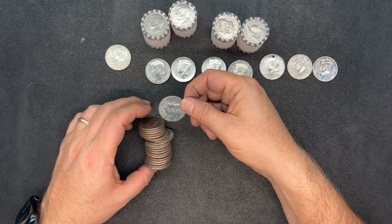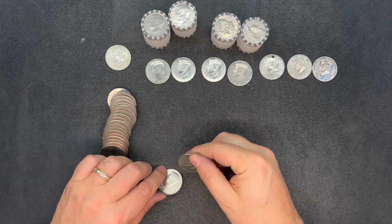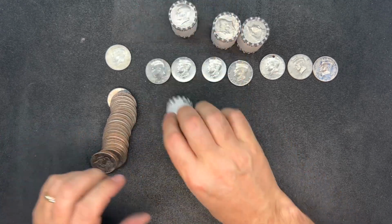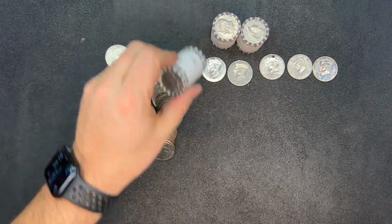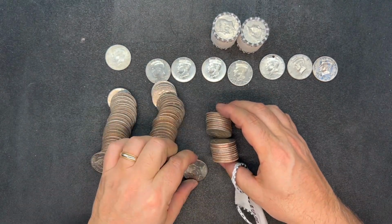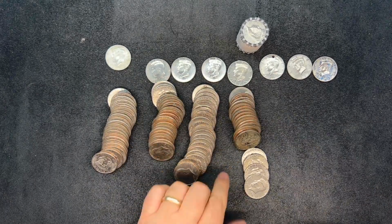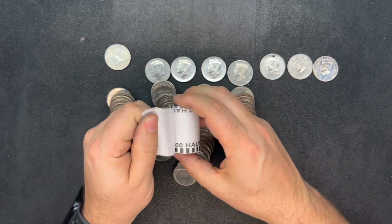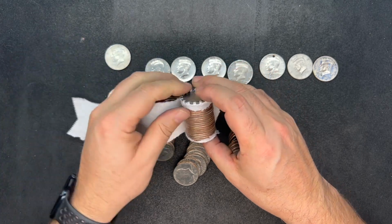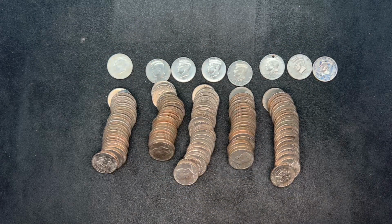But I will check the shiny ones for you while you're here. That's just a nice bicentennial. What was that? A nice 1982 up front. Nothing else in there that looks interesting. All right, last roll, roll number 50. Last shot for some silver. And it's not there. Okay, well, let me get through these coins. We'll come back in. I'll do a real quick wrap-up of everything we found, and then we'll jump into box number 2.